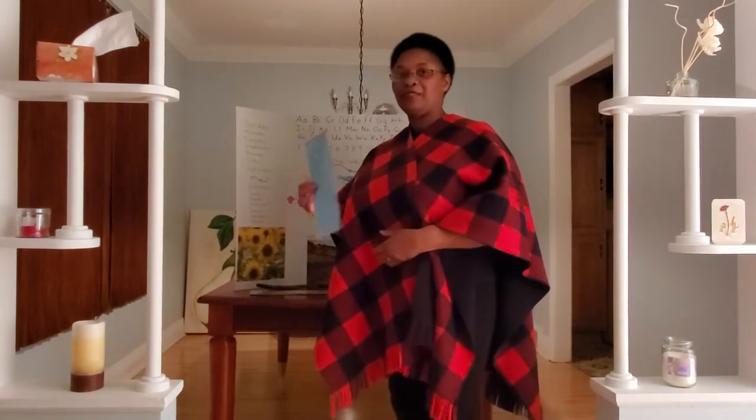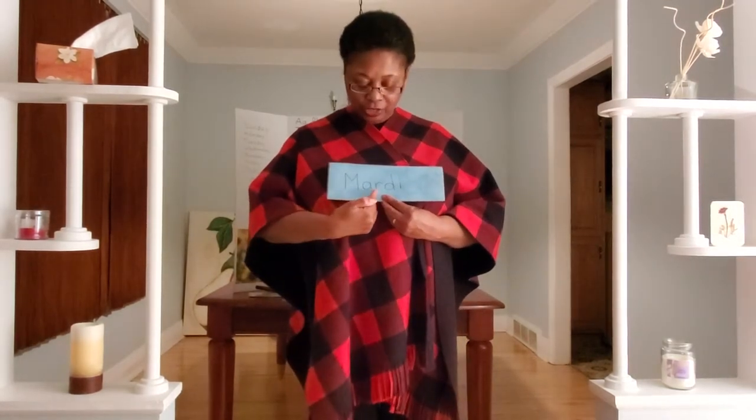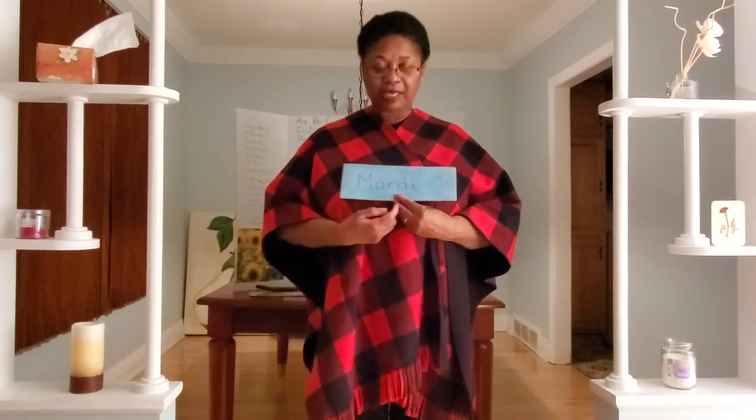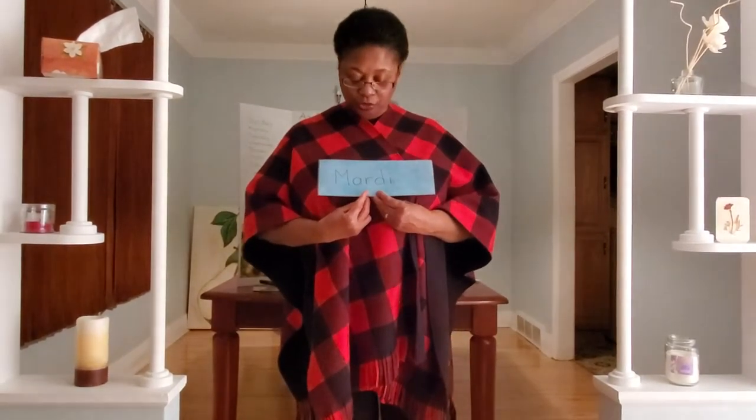Now, let's look at the word mardi. The last time we looked at the word mardi, we learned that it starts with the letter M that makes the M sound. Now let's look at these two letters. These two letters together are a digraph and they make the sound R. Mardi. Mardi. If you wanted to tell somebody in French that today is Tuesday, you would say, aujourd'hui c'est mardi. Très bien.